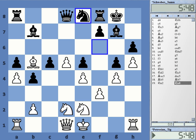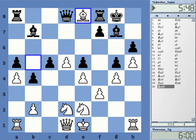Here we come to the next great decision by white, and the second reason why this is a classic of positional play. Petrosian now decided to capture on e8. It's a funny capture. You rarely see a good-looking bishop taking a knight on the back rank, but it is simply the best decision that white can make here.